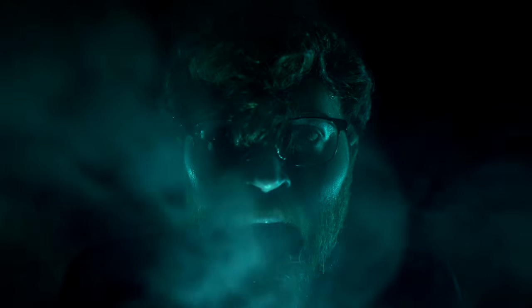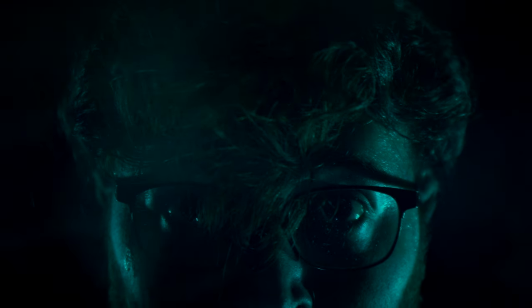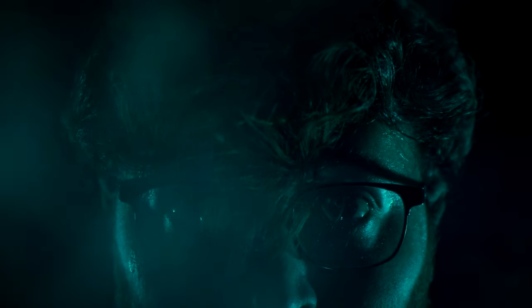This house came back wrong. It doesn't want me to know what it is, but that's fine. I won't let it know what I am either.